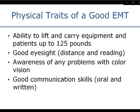you should be able to carry most patients. You need to have good eyesight for distance and reading because you're going to be looking at small labels and those sort of things. You should be aware whether or not you're colorblind because that may affect your ability to interpret some of the stuff that you assess as an EMT.